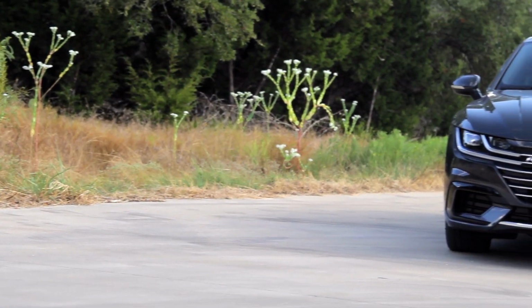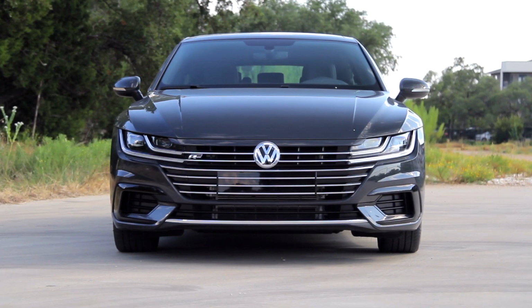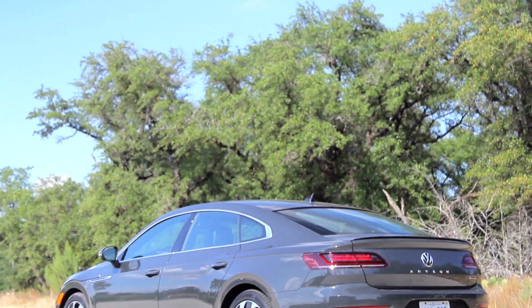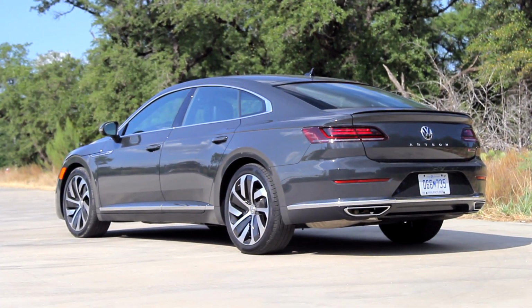So outside, I love the color, it's this beautiful gray. It's not your typical gray that you think of when you're like, oh, I'm getting a gray car. You're looking at it and you're like, oh, it stands out. It's almost like a creamy gray.